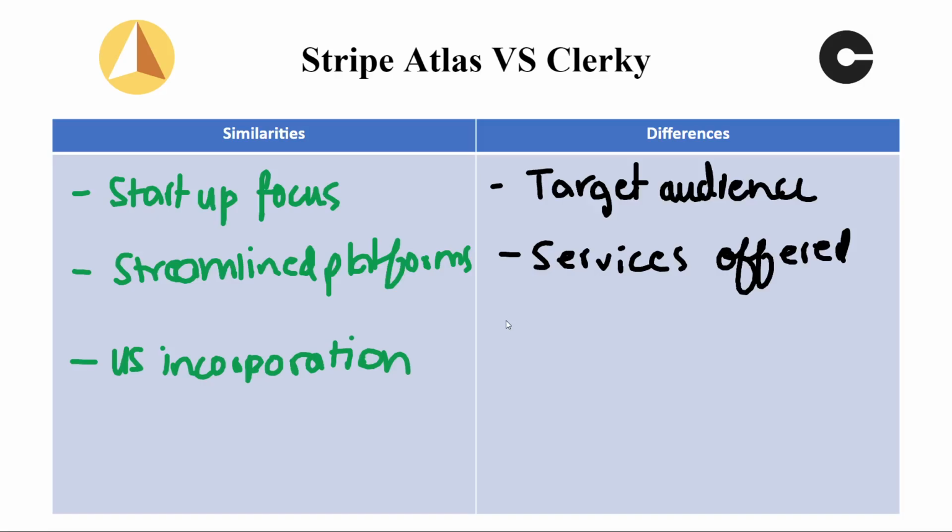While on the other hand, Clerky offers a more extensive range of services, including company formation, which is LLC or C Corp, with various state filing options. It also provides document management tools for storing and organizing legal documents, stock option creation and management for attracting and retaining talent, ongoing legal compliance tools to keep your business up to date with regulations, and lastly, integrations with other popular startup platforms for a more connected ecosystem.